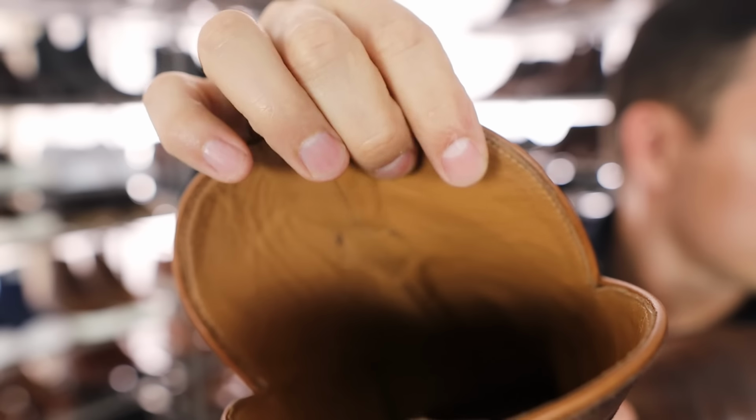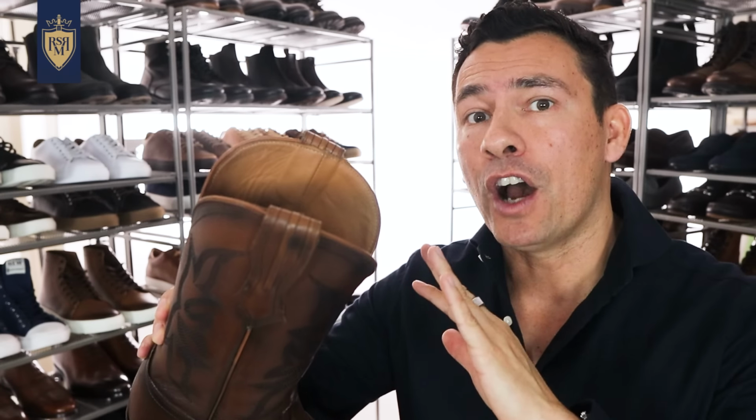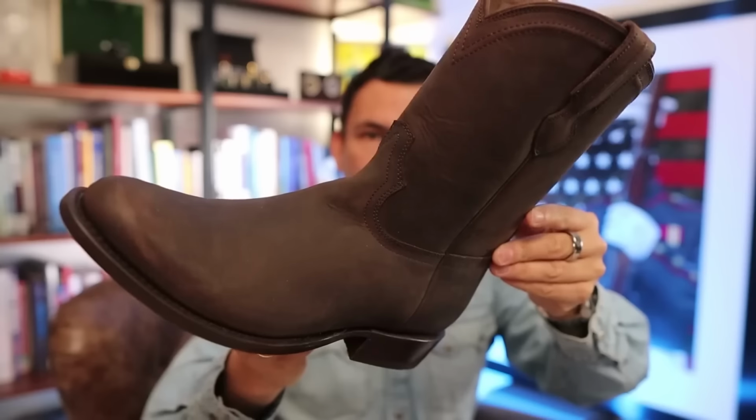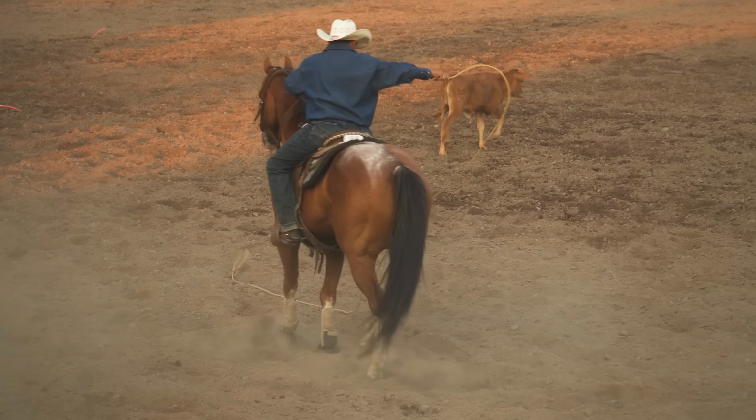Another detail that makes Western boots so comfortable is they pay attention to the inner lining. They use a softer, more supple leather that does a great job of absorbing sweat, doesn't let it penetrate all the way through the boot, and this helps the upper and the shaft last longer, but it also makes for a much more comfortable wear.